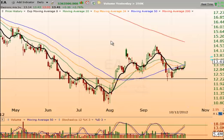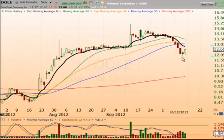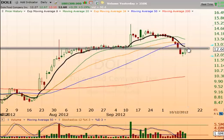Next one I have is Dole, D-O-L-E. I was short Dole for a few days, made a little money on that, and now Dole has put in a Morningstar signal. We want to see strength come over the top of this area, about right in here. Strength above that area, I'd look to be a buyer, and I would certainly want to hold that buy with a close above the T-line.